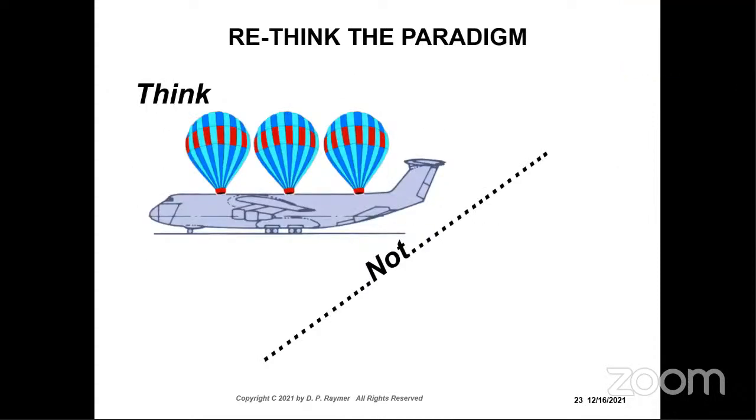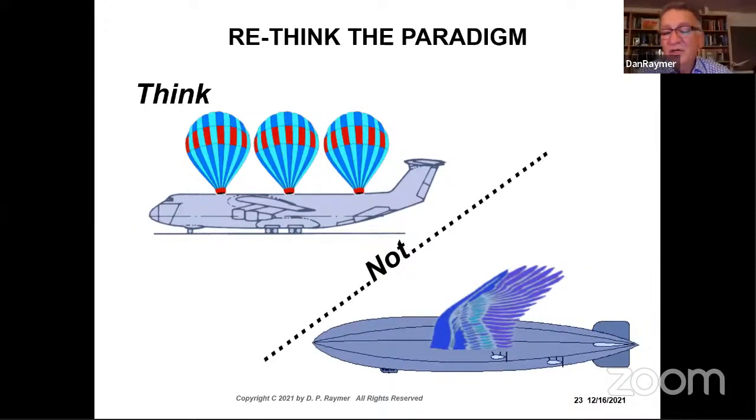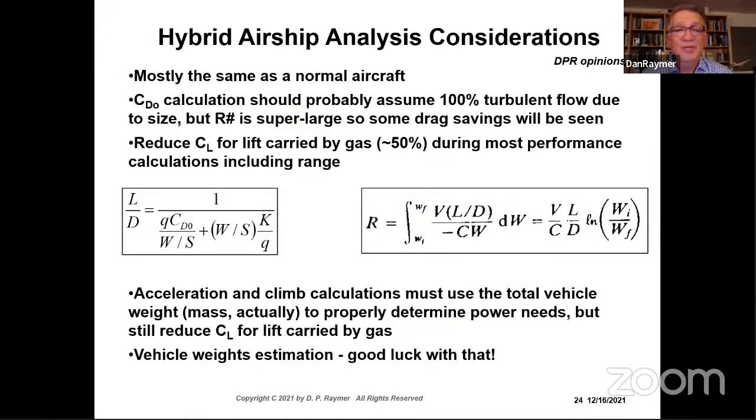Okay, so anyway, the very first thing to do, though, is to stop thinking of this as an airship with wings. It's not an airship with wings. Think of this as a regular airplane that gets some lift from helium bags. Okay, if you kind of rethink the paradigm, you'll get closer to understanding how this thing actually works. It just looks like an airship with wings.